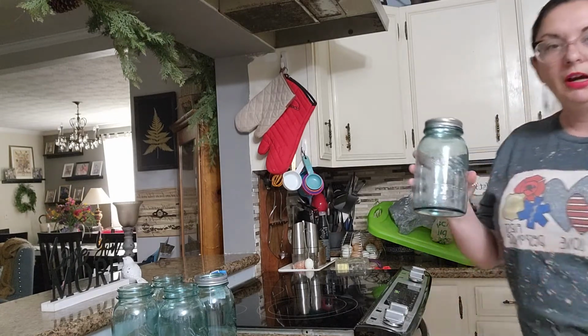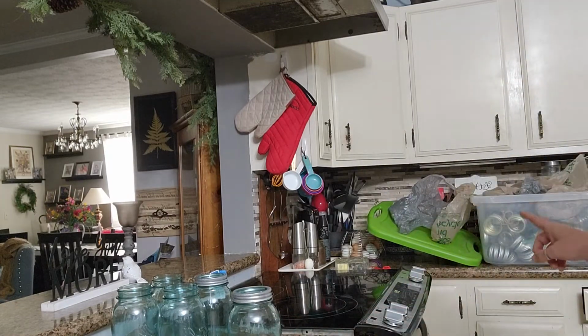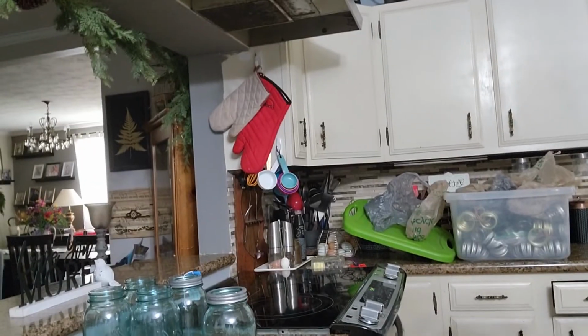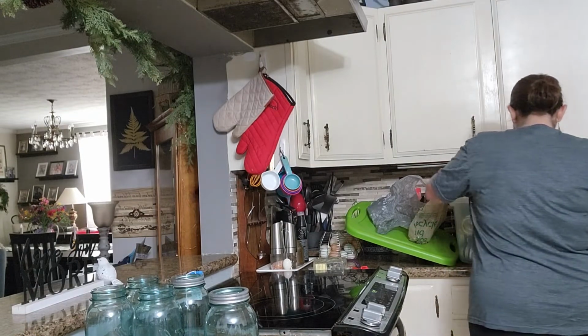And here's 5. And if you can see behind me, that tote right there is what I got for $20. It was filled with canning jars and canning supplies. You can see it right there. And it's actually a pretty nice tote too. So I add that into the value of what I got here.